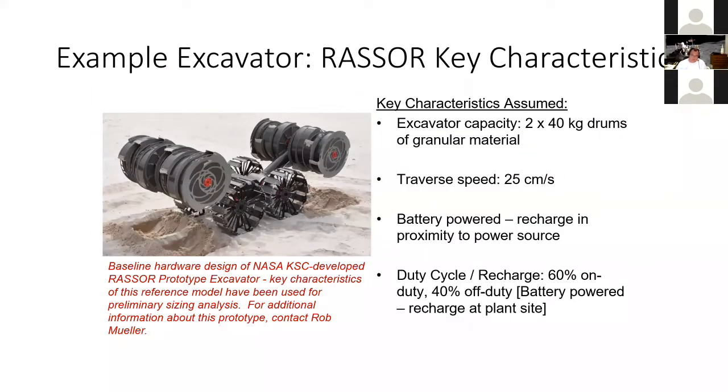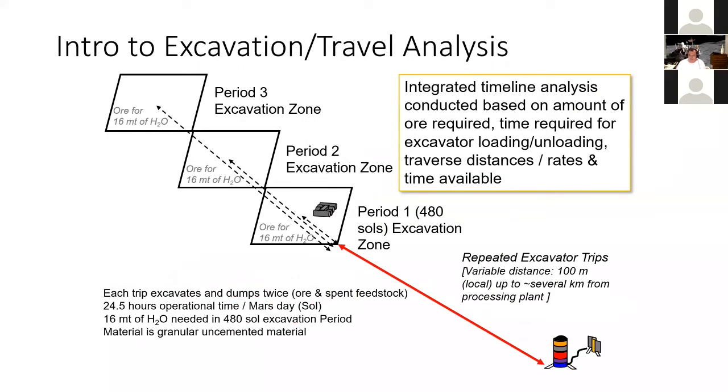Now, let's go back to our driving question here. If we're going to collect all of that material and we have an excavator rover such as the RASSOR, which is a pretty well-developed vehicle, it can carry about 40 kilograms on each side, and it can traverse fairly slowly at 25 centimeters per second. Now, with some other assumptions, we ask, how long does it take to collect all of that material?